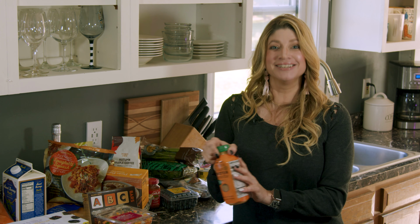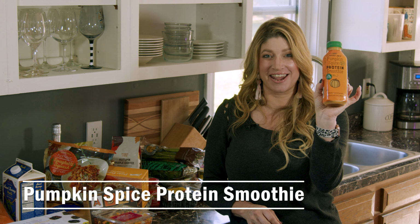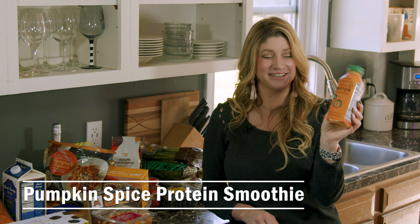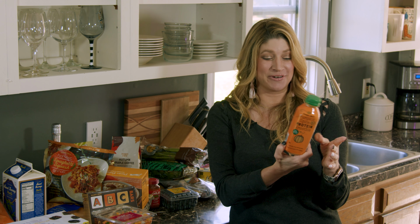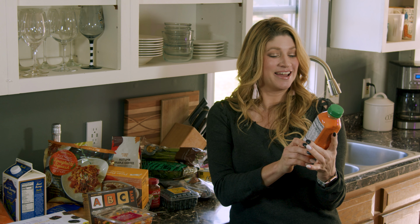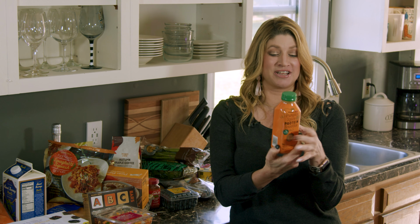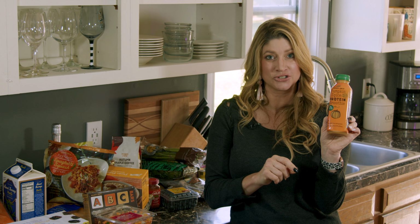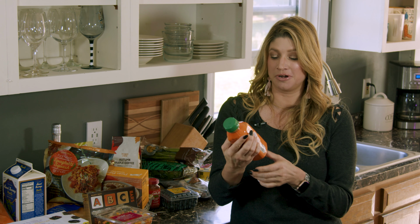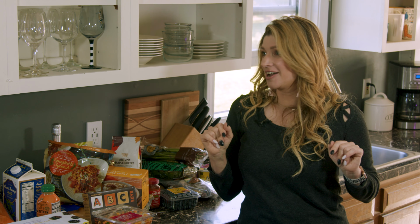Oh, I almost forgot. I seem to do this a lot. Pumpkin spice protein shake. Delicious, right? Pumpkin spice everything. So I was excited to try that one out. I can't wait to open it up and drink it. It's got all the good stuff in it. It's got soy protein isolate and everything. It's got 11 grams of protein in this little tiny thing. So that's pretty cool. So I think that's everything that I grabbed.